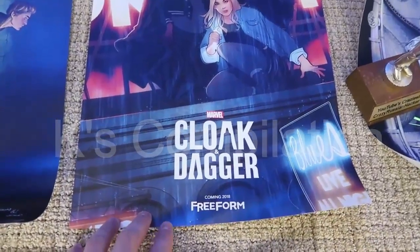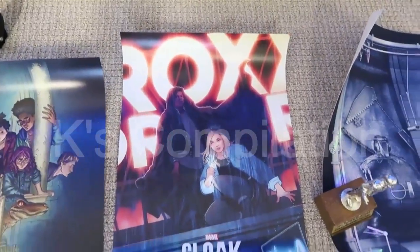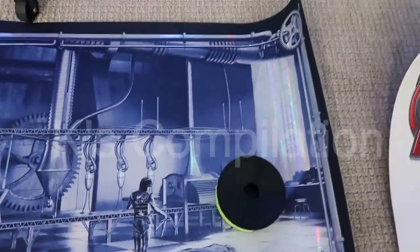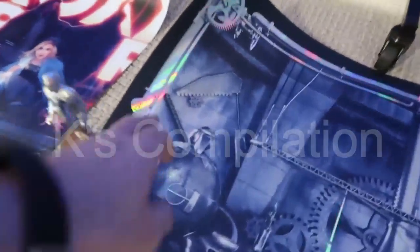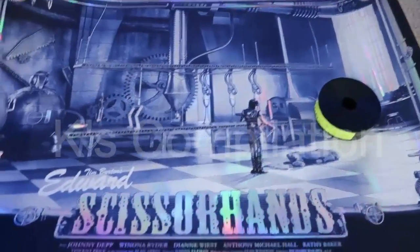Clock and dagger, I think, freeform coming in 2018. So that's pretty new stuff. Caesar hands, I really love this little poster. It's very well done, and as you can see, it changes colors on the side, the pipes are there. That's a beautiful, beautiful poster.